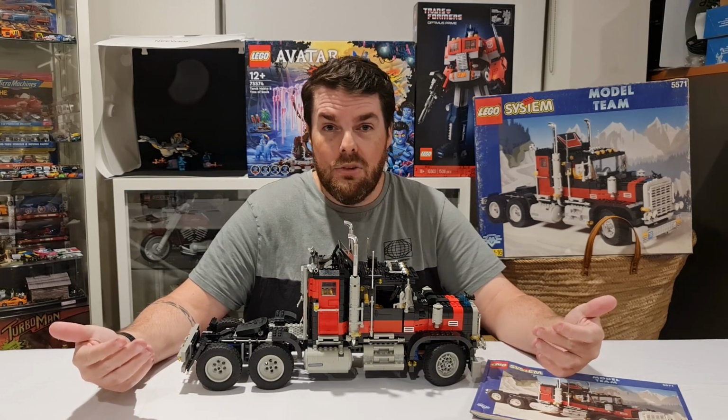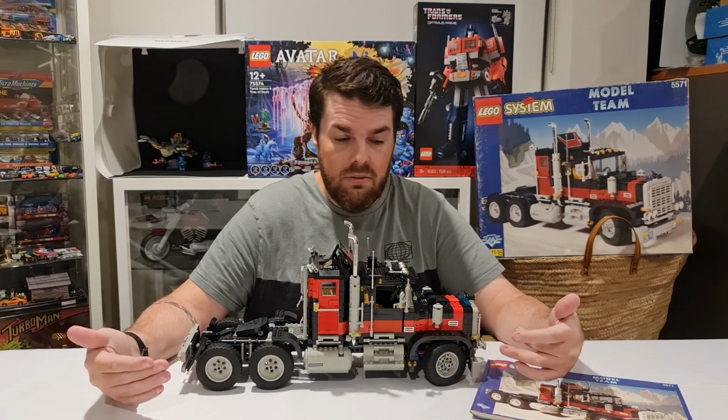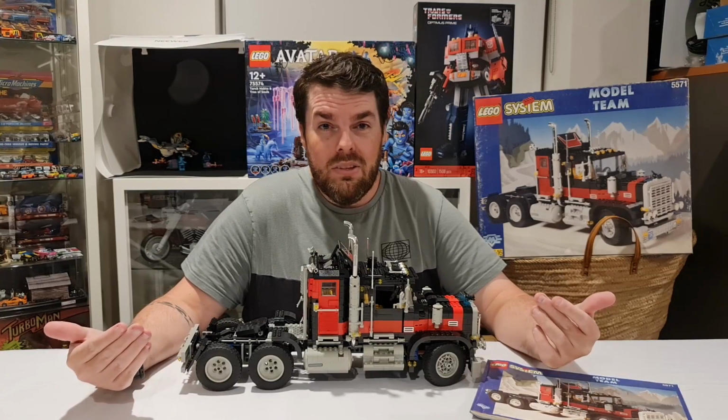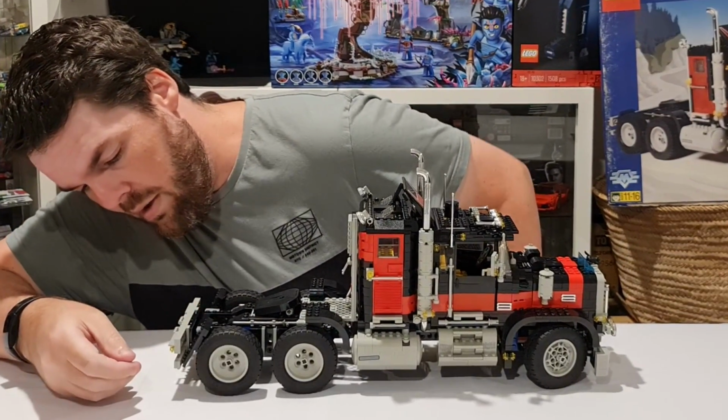One of the big things that do tell this set apart is that a lot of the modern sets are a lot smoother than these. They don't show as many studs as what this set does. That's the obvious telltale. But anyway, let's have a look at the set in detail. So we'll start at the back of the truck and we'll work our way to the front.